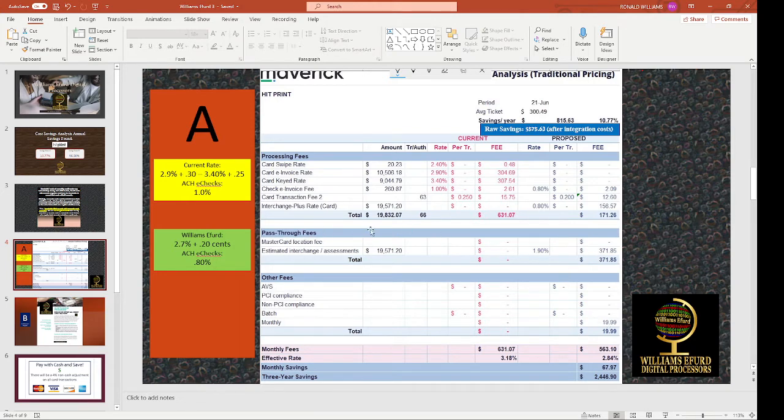Okay, so if you break that down in dollars and cents, as you can see, the pass-through rate is 371.85 that we would be charging you, plus our markup of 171.26, plus our $19.99 merchant account access fee, which brings you a grand total for the month in charges of $563.10. That is a savings of almost $68 with an effective rate of 2.84%. And that saves you over the effective rate that we were able to confirm and verify from the statement. We calculated it was 3.18%.